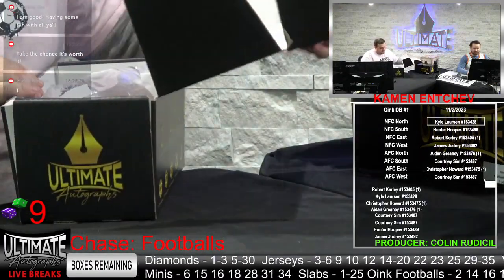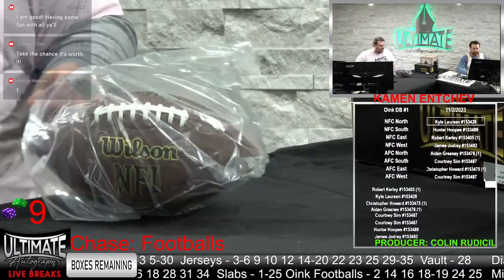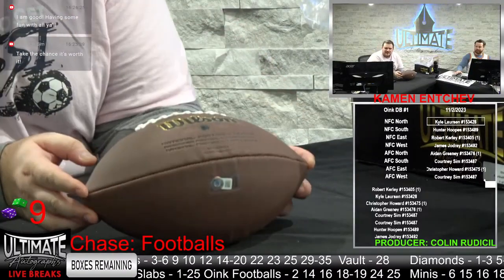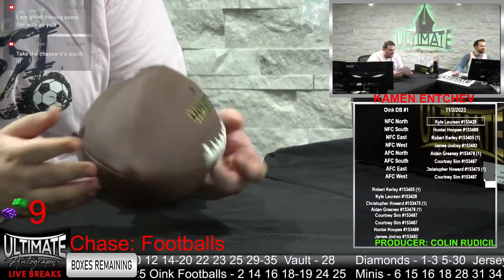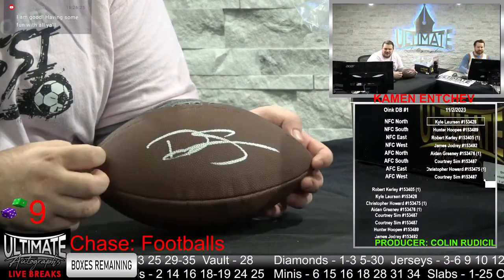26 of 30. Ooh. So we go with current NFL teams, right? So this was a fantastic tight end for Dallas. He's now with the Houston Texans. Dalton Schultz on the autographed football. That is Beckett certified, the QR sticker on the back. Hey, Courtney. What's up, girl? You've got the Dalton Schultz.